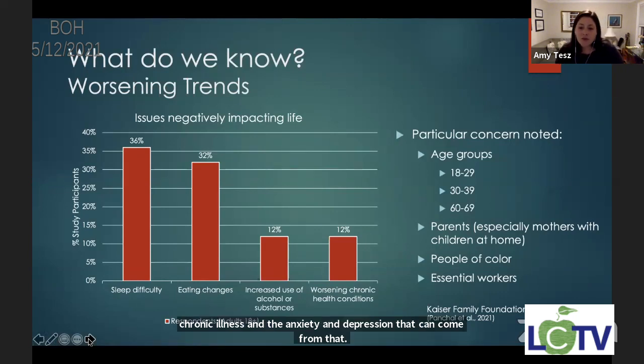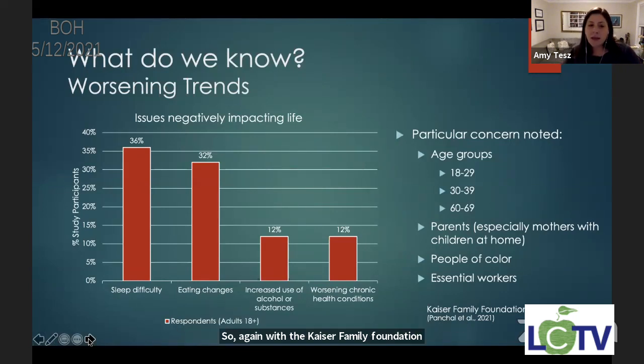So again, with the Kaiser Family Foundation study, they really targeted some questions to people about how the pandemic is negatively impacting their life. And they certainly saw an increase in difficulties. 36% of people reported an increase in sleep difficulty, 32% reported issues with eating changes, 12% reported increased use of alcohol or substances, and 12% reported worsening chronic health conditions.